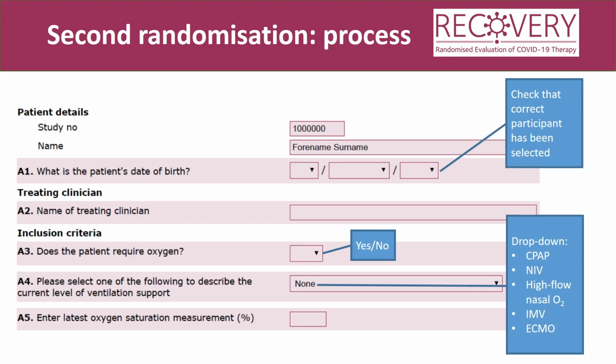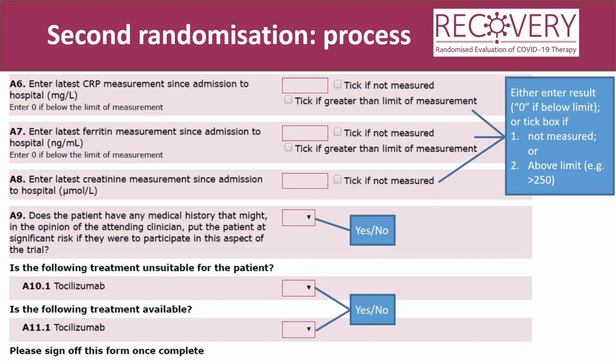Question A3 asks whether the patient requires oxygen, a simple yes/no, and if yes, you'll be asked to describe if they are on any sort of ventilation, and if so, what sort, and enter their latest oxygen saturation measurement. The next three questions, A6 to A8, ask for their most recent blood results for CRP, ferritin if it's been measured, and creatinine if it's been measured.